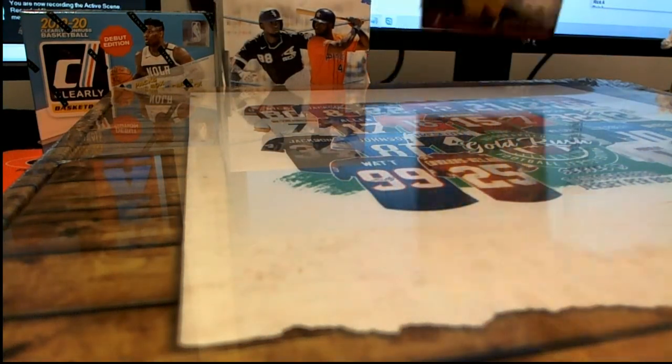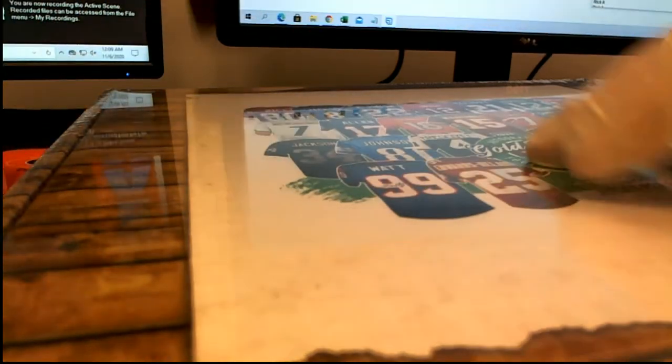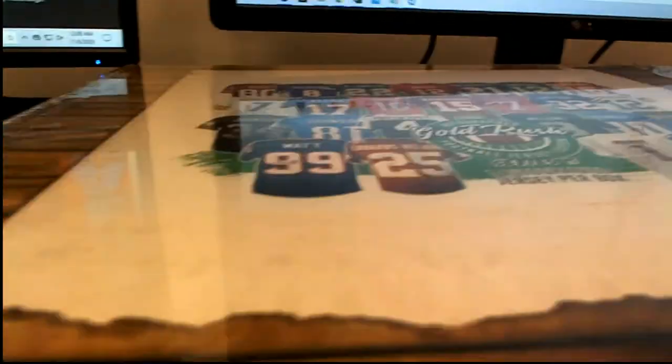All right, guys, let's roll it here. 2020 Gold Rush autographed jersey. Let's see what we got, guys. Good luck. That'll work.